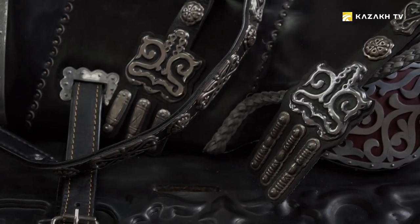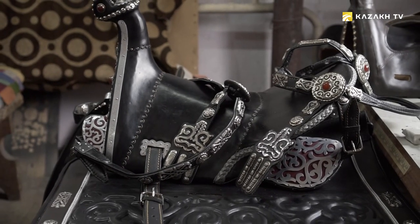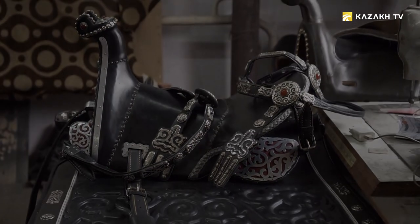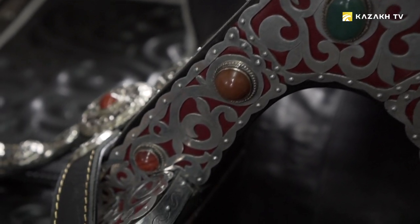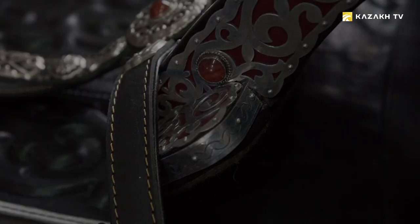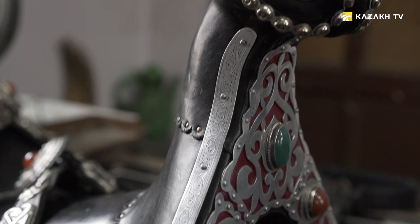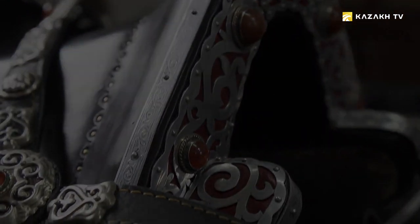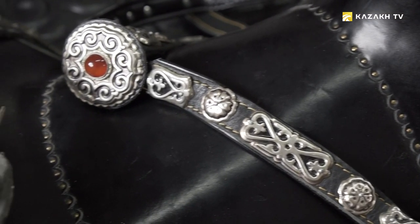Kazakhs have several types of saddles. They differ depending on the tribal belonging of a person. For example, Qurandeyer, the saddle of the Middle Jews, had high toppers, a vertical front, and a steeply curved back part. Original ornaments and precious stones were used in the decoration. The region of use of a saddle Qurandeyer, southeastern Kazakhstan.